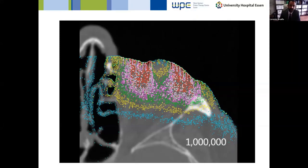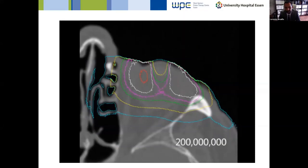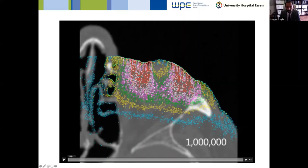And here you have an example of isodose lines of an electron irradiation of a conjunctival lymphoma. On the lower right end of the image, you see the number of simulated histories. So in order to get more or less decent isodose lines, you see we needed 200 million simulated histories. Well, what we had at the beginning, 1 million simulated histories, gave us this horrible plot.